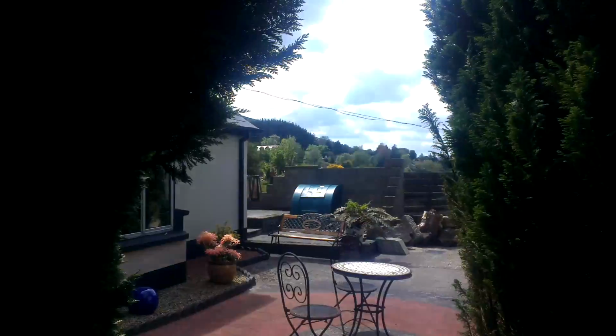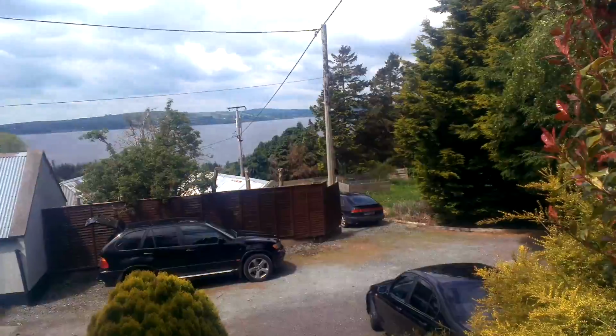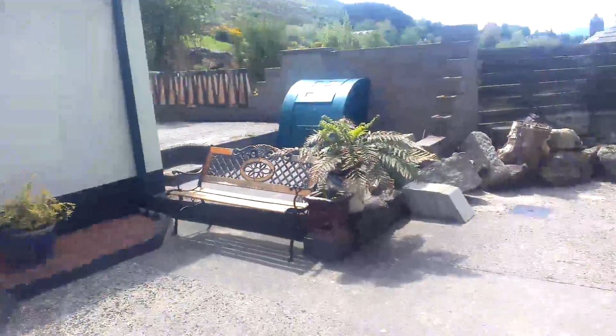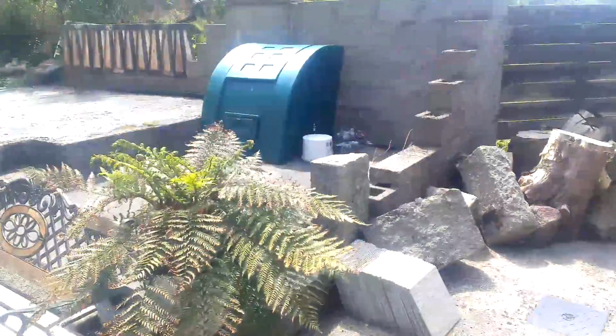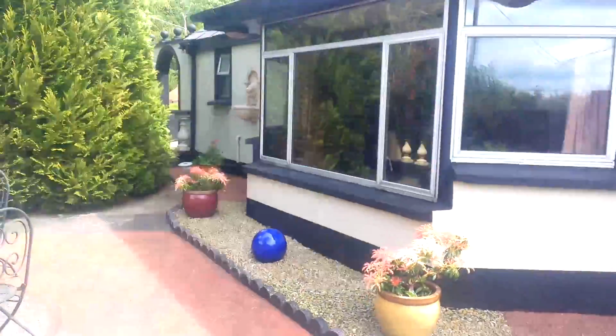Just a little patio area in front of the house, and a start to a few extensions at the side of the house. I should show that now. This is the view from the very front of the house. That's the start of two extensions that my dad never got around to doing. The bay window.